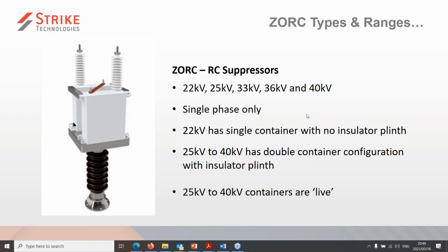The 22 kV unit does not come in a dual container configuration, but would be available in a single container configuration with one bushing. The units from 25 kilovolts up to 40 kilovolts will come in the configuration as shown in the picture with dual containers.